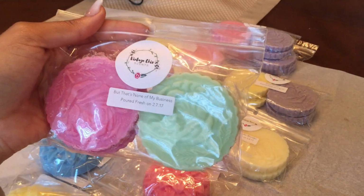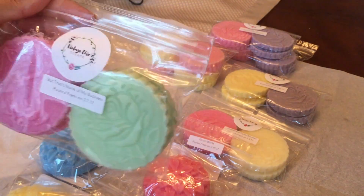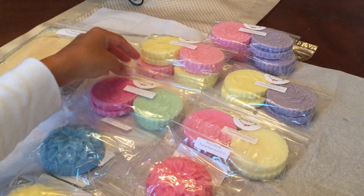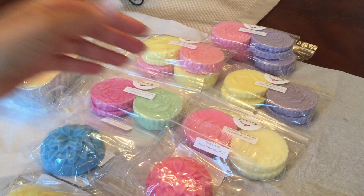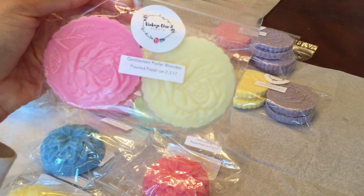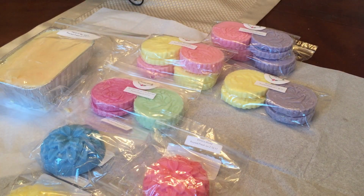This one, if you are a cherry lover, you'll love it. It's like a creamy cherry scent. You really get a cherry scent out of it. And I'm thinking that pistachio pudding across the board, any vendor, it's probably going to smell just like cherry. The next one is Gentlemen Prefer Blondes.